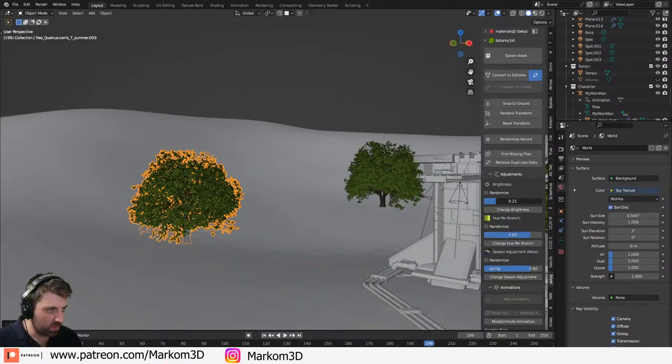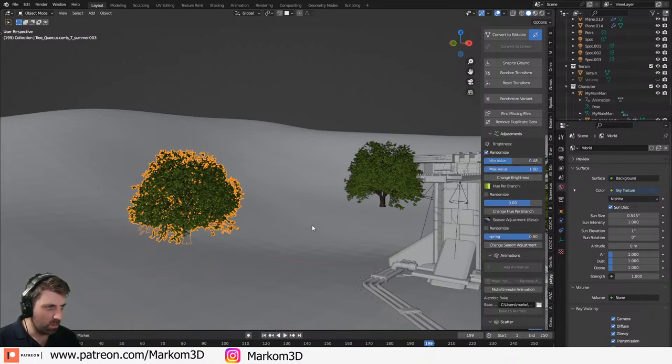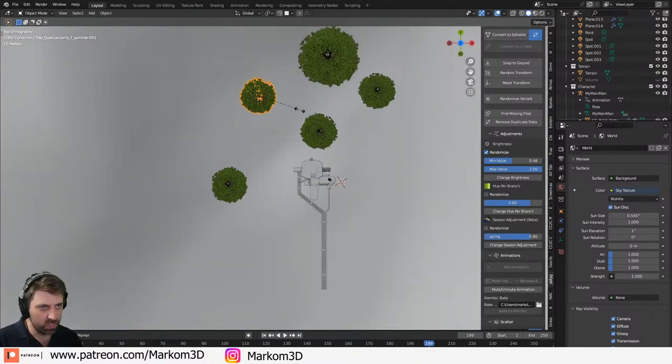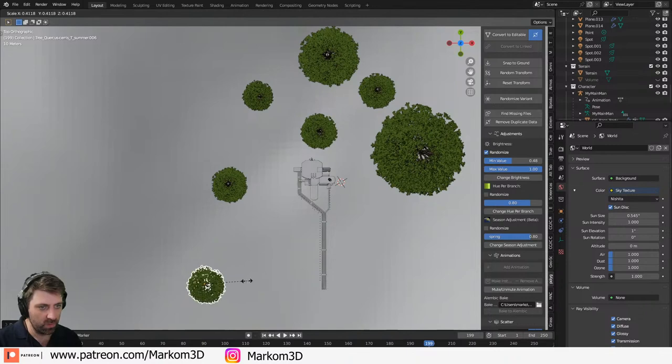Let's go change brightness. I don't know what it is. Randomize. No. I want to. I thought there was a bit where you could change brightness. Whatevs. So we're gonna have some trees smaller, others like so. What the heck?